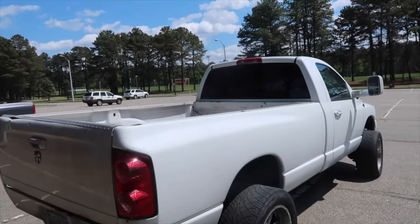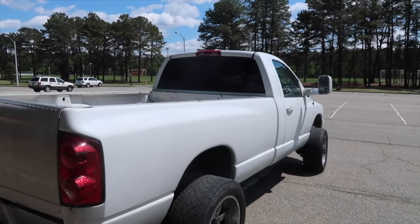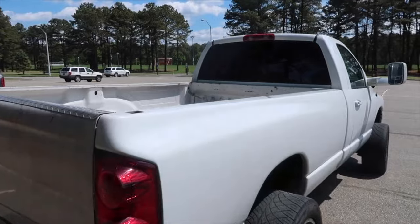It's pretty sick, though. I've met up with a decent amount of trucks now. I'm pretty sure this is one of my first single cabs, if not mistaken. If not, I haven't seen many of them. I got videos on, so definitely cool to see a single cab.